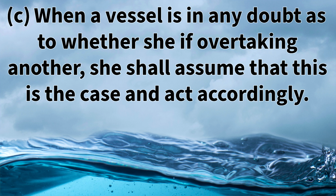Rule 13c states that when a vessel is in any doubt as to whether she is overtaking another, she shall assume that this is the case and act accordingly. So what this is saying is that if you're approaching another vessel and you're unsure of whether you're crossing or overtaking, you must assume that you're overtaking. And this is because the overtaking vessel is automatically the giveaway vessel and must keep out of the way of the overtaken vessel. This ensures that the risk of collision will be eliminated because you, as the giveaway vessel, will steer clear of the other vessel.